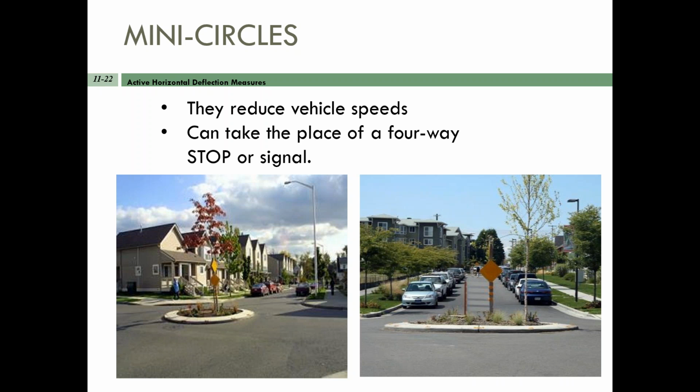and that allows for bigger trucks to get through if necessary, or fire trucks and things like that. But of all the different things you can do in terms of an intervention, at least when I've looked at the data, these are going to give you about a 90% reduction in all types of crashes. So they're very, very effective, and they can work really well.